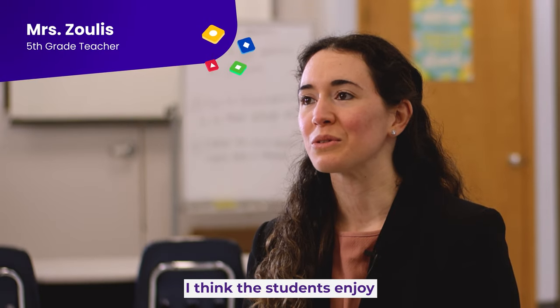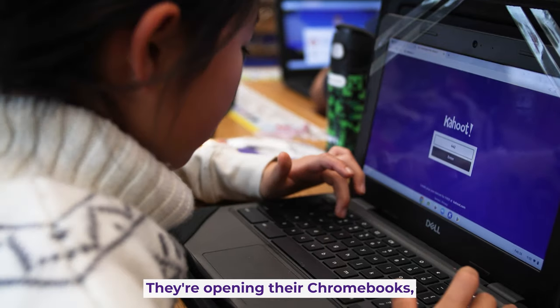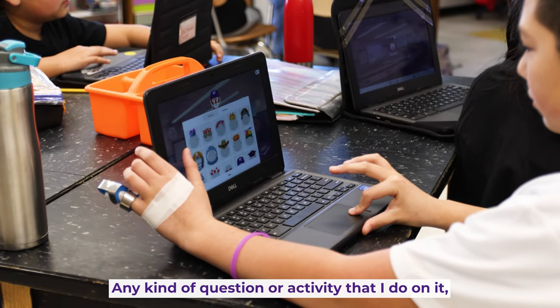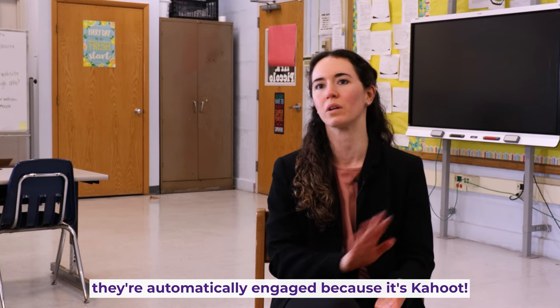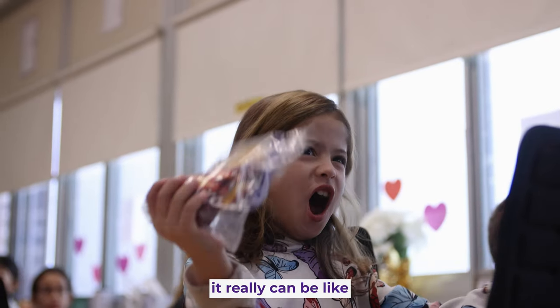I think the students enjoy just doing Kahoot all together. Whenever I mention it, they're excited. They're opening their Chromebook, signing in right away, trying to figure out what name they're gonna use for themselves or a little emoji, their character. Any kind of question or activity that I do on it, they're automatically engaged because it's Kahoot.